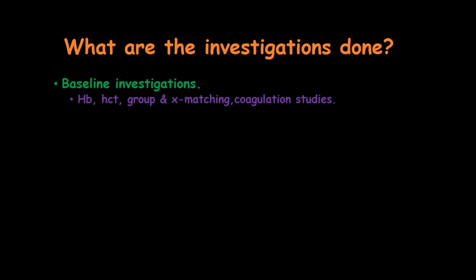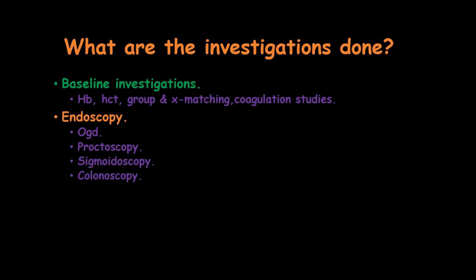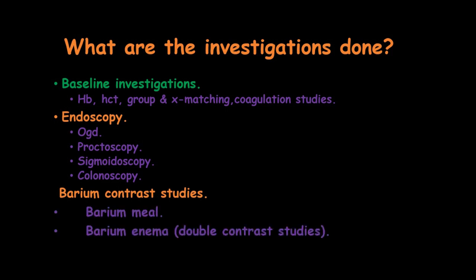What are the investigations done in these patients? In any patient with gastrointestinal bleeding, you have to conduct baseline investigations including hemoglobin levels, hematocrit levels, grouping of blood and cross-matching, and coagulation studies to detect any coagulation disorders. Endoscopy can also be done, including OGD, that is esophagogastroduodenoscopy, proctoscopy, sigmoidoscopy, and colonoscopy. Barium contrast studies, for example, barium meal and barium enema, can be used in case of double contrast studies.